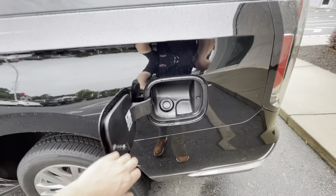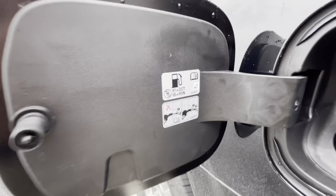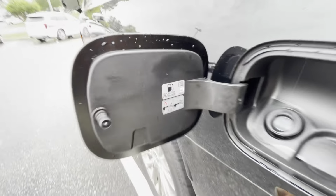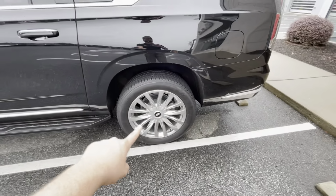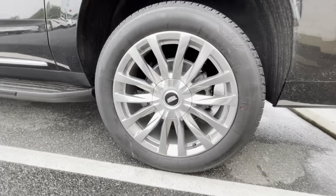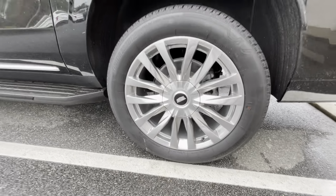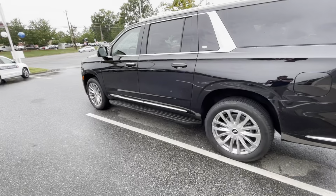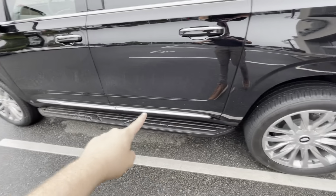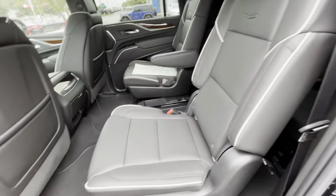Capless fuel fill. Stick your nozzle right in there. Does run 91 plus octane with a 6.2 liter V8. Premium luxury wheels. Let me see, what are these? I think these are 22s. Let me just verify that with, yep, these are 22-inch wheels. Static running boards, Galvano chrome trim on the bottom there. You do have your monochromatic badging right there.